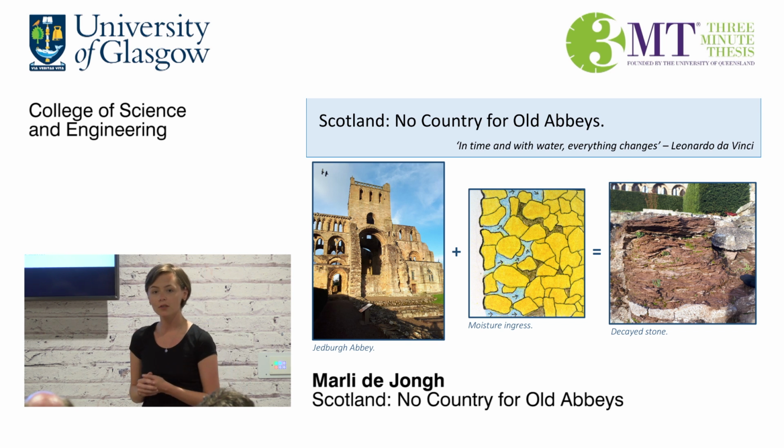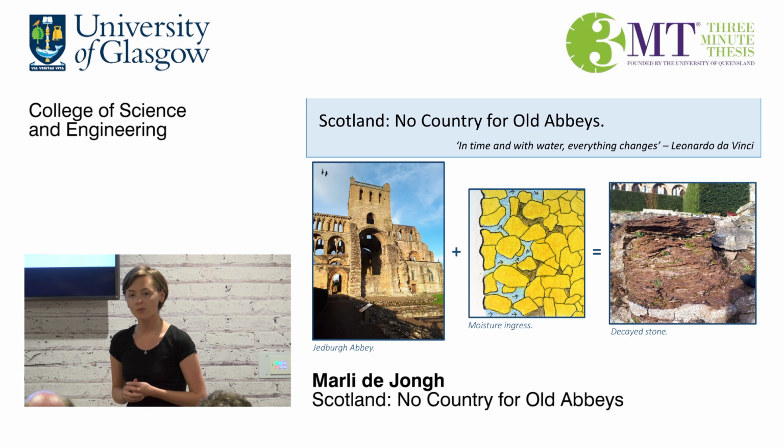It will also be important to consider how stone will respond to climate change. So, for example, Scotland is forecast for wetter, more frequent rainfall events. This may mean more stone-water interactions and subsequently more decay.